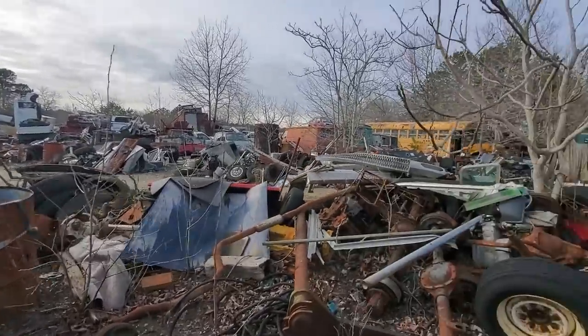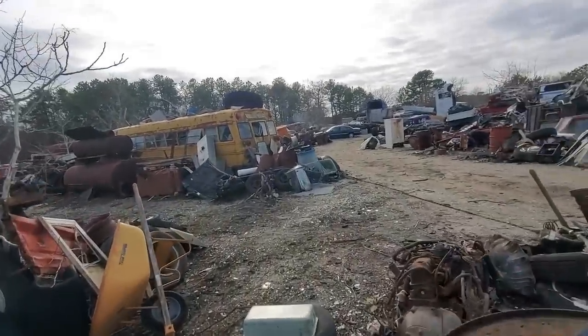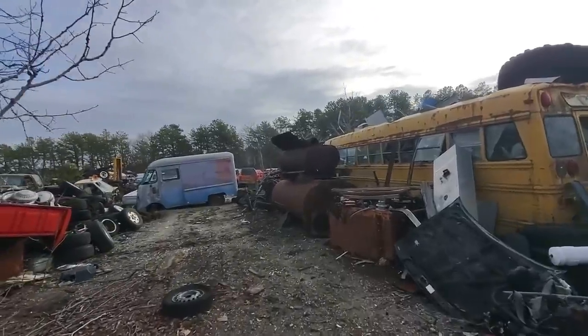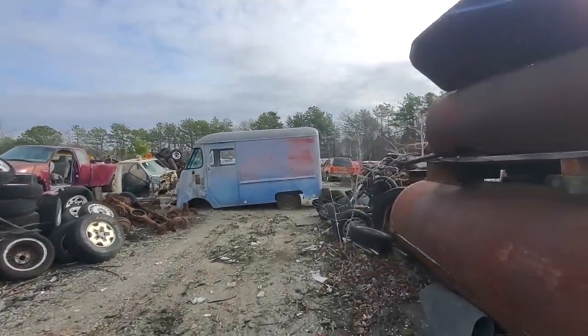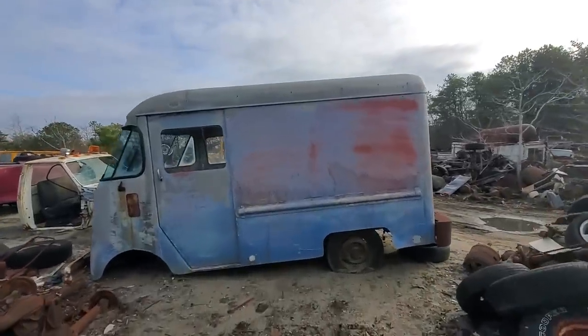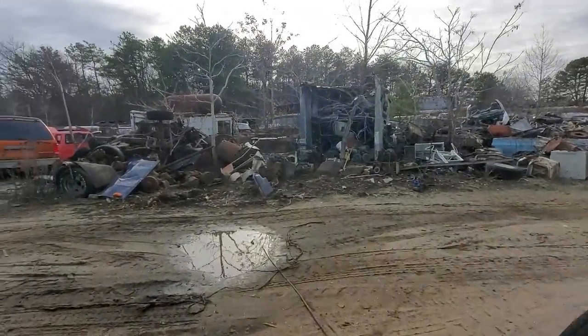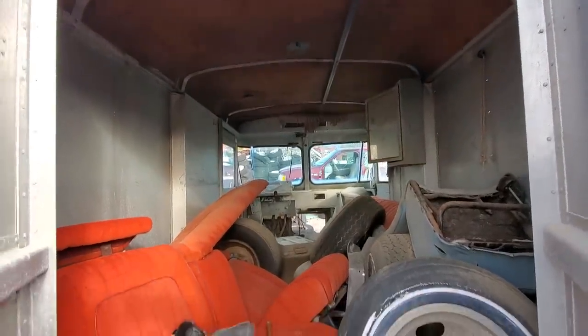This looks like the old Van Halen bus. I mean Aerosmith bus that they restored. Check that out. That's super cool. I think that is it. This thing's awesome. Pretty cool.